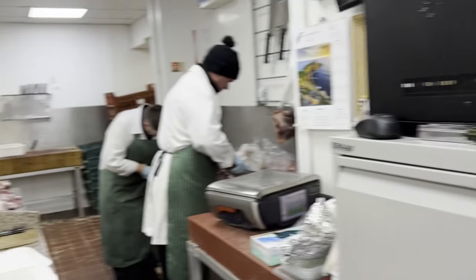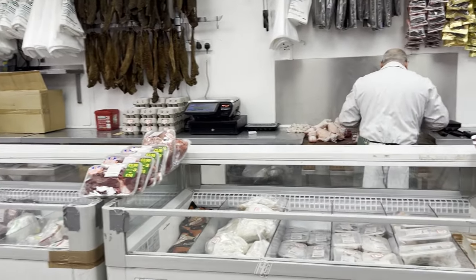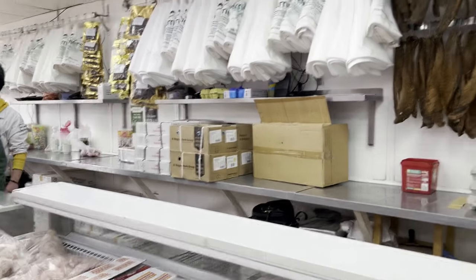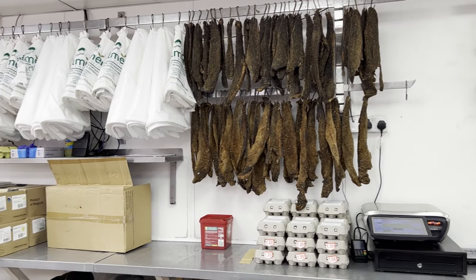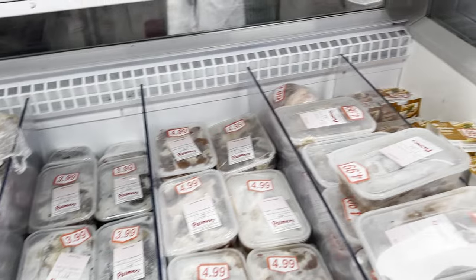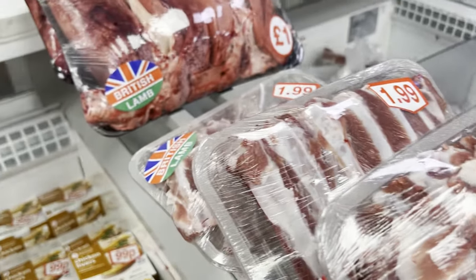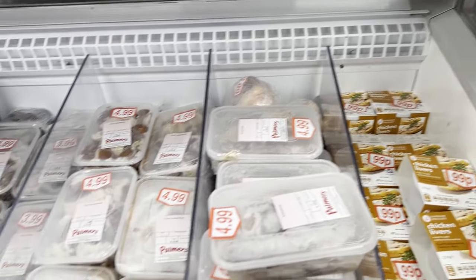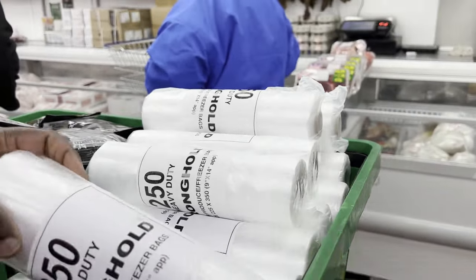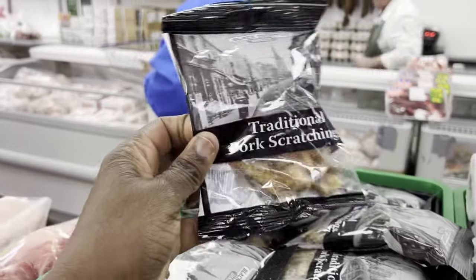So yeah guys, all the things that you need, the butchers are preparing all the meats for you, and people are just shopping as usual. It's very, very busy here, but they are very, very nice butchers. So you've got your biltong there, dried beef, and what else can I find here? Got some bones. What is this one here? Pork bones. So yeah, very good prices. Some lamb. And you can even buy some freezer bags, so you don't have to worry about how you're gonna store your meat when you get home. Some traditional pork scratchings.